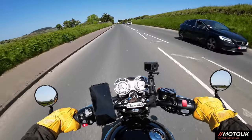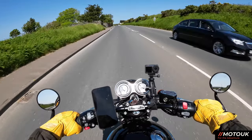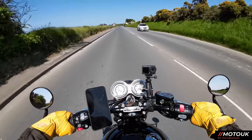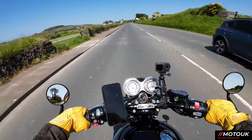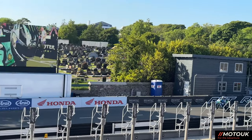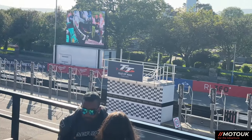Okay, so we're just going to head back to the campsite now, a little bit of a chill out, and then we'll come back to you guys any minute now with some live action from the grandstand down in Douglas. So we've just had the Superbike and Superstock run out, and there's just a slight delay because a bike's dropped oil on the track. Next up, I think, is the Super Twins and then the sidecars.